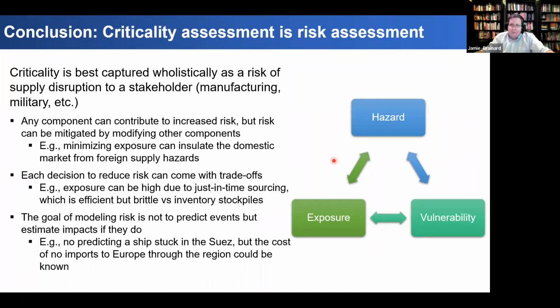However, it's incredibly brittle. One kind of notch in the gear happens, and you've disrupted your entire supply and stockpile. So those are the trade-offs you have to worry about in terms of your hazard and vulnerability. And really, what's important to note is when we're modeling all this risk, we're not predicting anything, right? And that's why we can use some of that backcasting data.